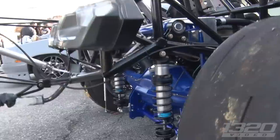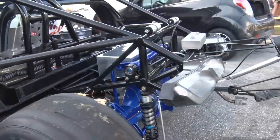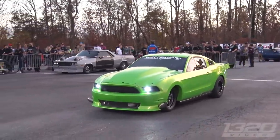So the Cleetus crew has been busy, and Leroy has a full makeover. We're hoping to see some mid 7 second passes tonight or tomorrow. Maybe a 6 this weekend, probably at another event, but it's just gonna keep going quicker. Oh, we got Snot Rocket and Mullet going up against each other. This will be a good race.